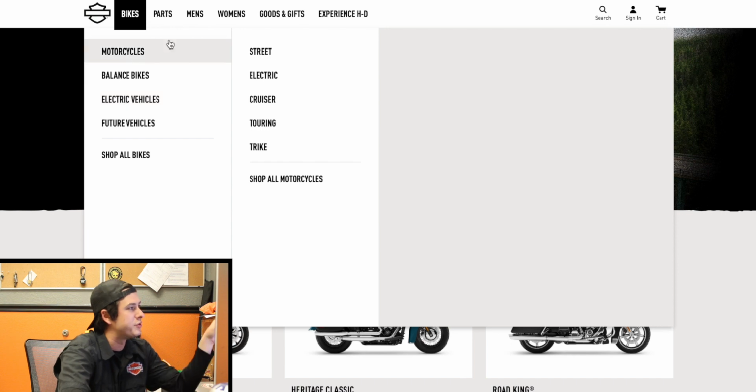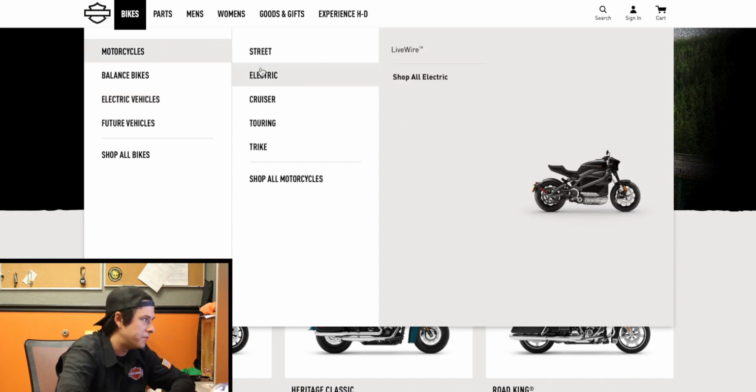Now, going back to electric. I was always taught in school that when you make an outline, you don't have Roman numeral 2, in this case, electric, if you don't have more than one subsection, or else it can't be all that important. Right now, it's just a Livewire, which tells us there's probably going to be more electric bikes coming down the pipeline. Besides the concept bicycles, there hasn't been an announcement for any more full electric motorcycles. But I think eventually we will get more electric options. Maybe not this year, maybe not the next, but it's coming.